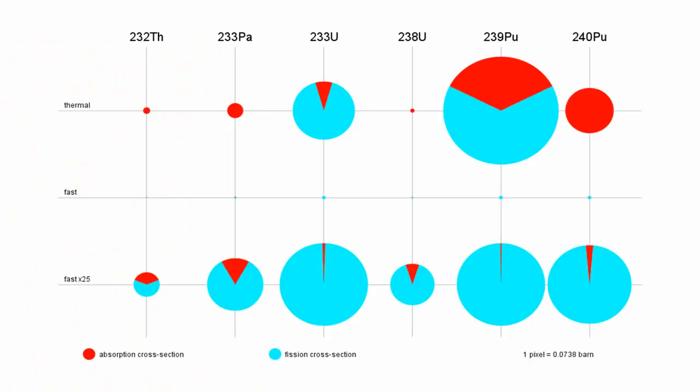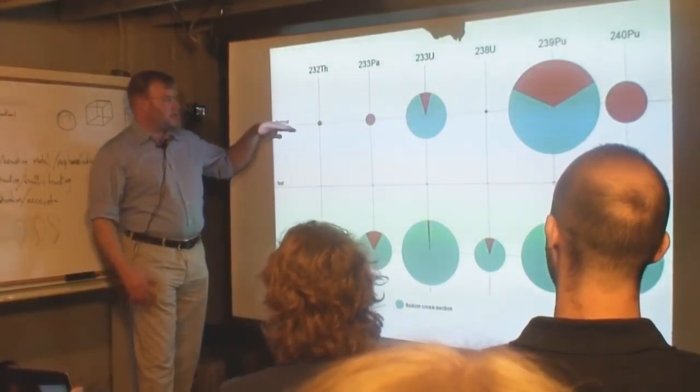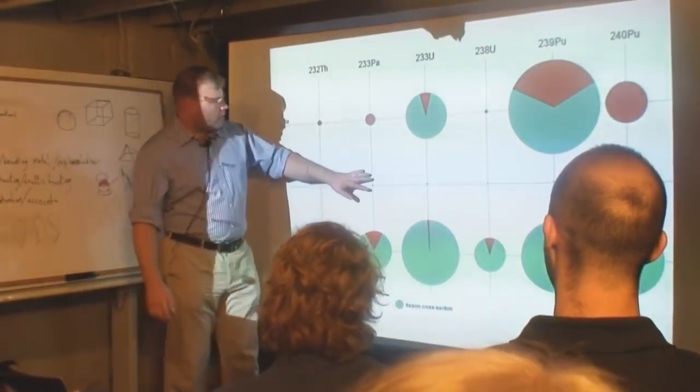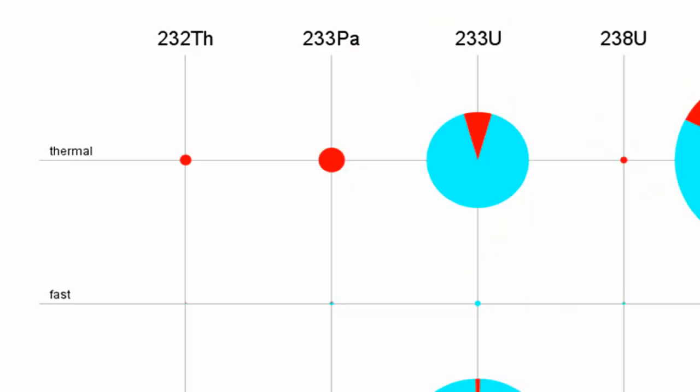Well, after the war, they picked up on this again because now they were thinking, let's talk about making power instead of making nuclear weapons. This is a chart that shows absorption propensity of each of these different nuclear fuels as a function of neutron energy. Okay, this is what's called thermal energy. This means they've been slowed way down. Okay, this is fast energy. That means the neutron is still going really fast. Look how much bigger the cross sections are in thermal than they are in fast.